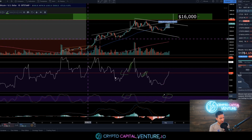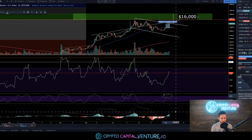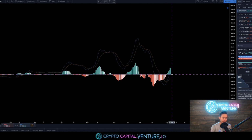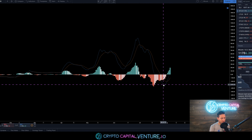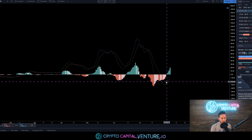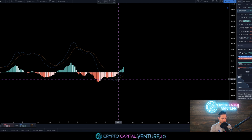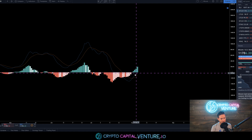A bullish indicator is a little bit of a difference when we look at the MACD. Check this out. Not even at zero on the histogram down here in terms of this MACD line. We got the MACD crossing that signal line back on August 1st when I did that last video. But check out the MACD line, just approaching 0 on the histogram.